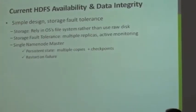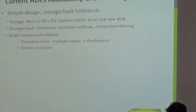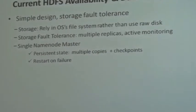Look at the current HDFS availability and data integrity. What have we focused on so far? We focused on a very simple design for HDFS, and most of our efforts went into storage fault tolerance. Okay, so we rely upon the OS file system rather than use the raw disk, and so we get a pretty robust low-level storage, and also gives us freedom to move to ext4 or ZFS or any other things that we like.